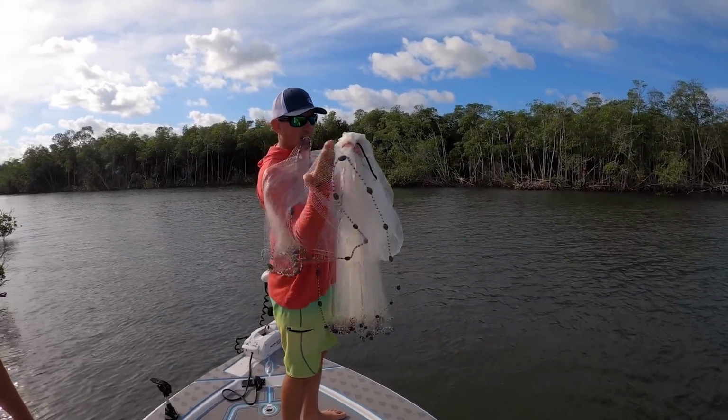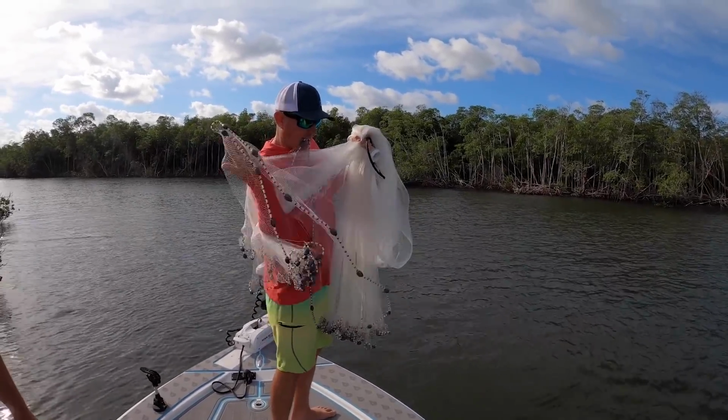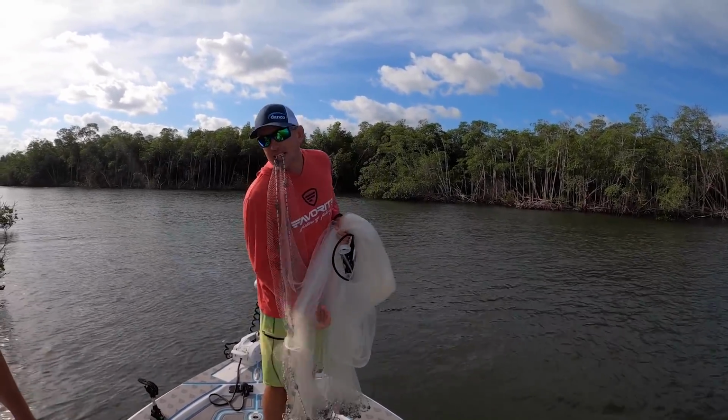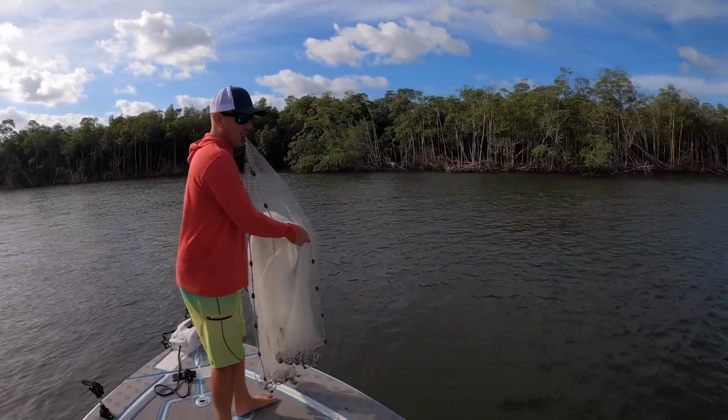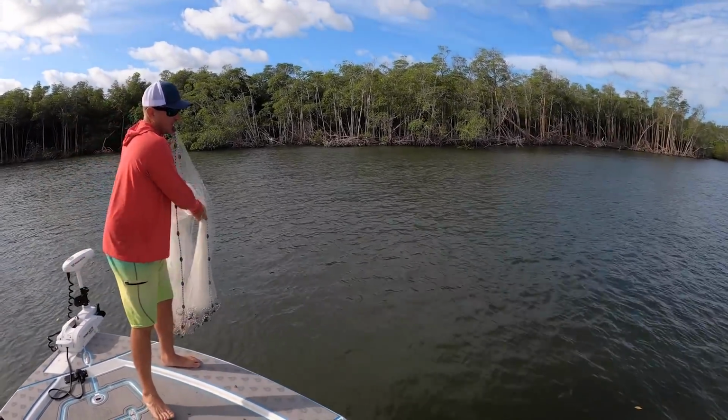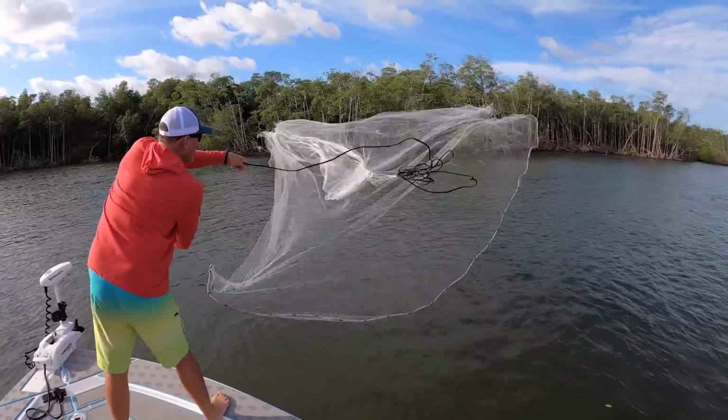So we came here to catch mullet. Not only do we stop in this little pocket to get out of the wind, but this is where the mullet are at. Look at all these chummies though. We want to go catch a snook. This is how you do it.